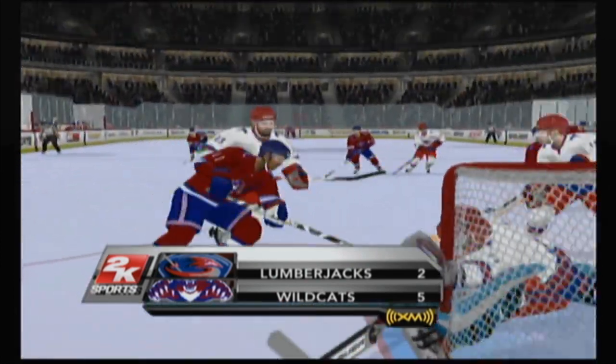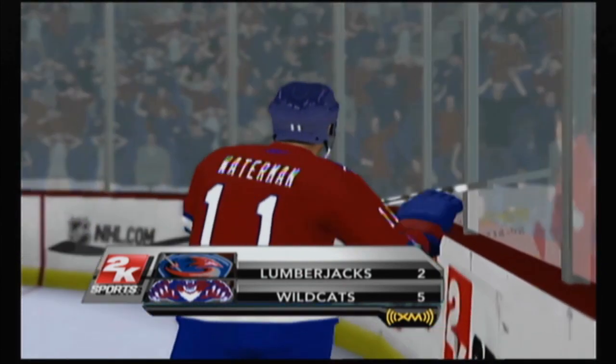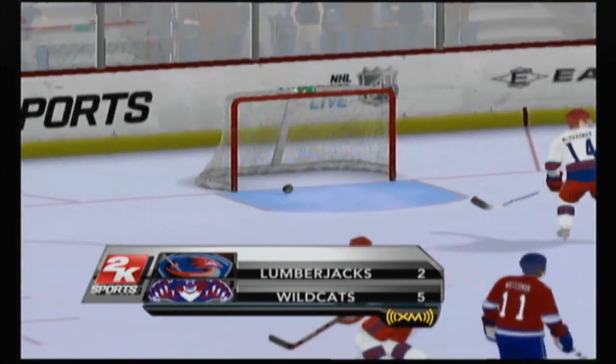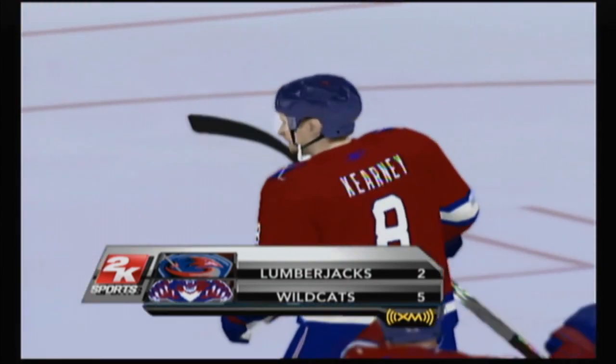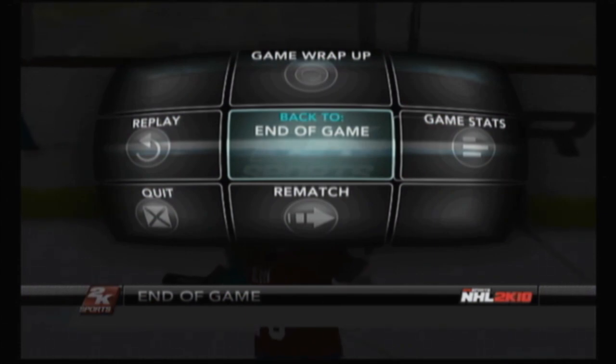Stone and Gandunov found the back of the net for South Shore. That was Waterman's to seal it. Then Ethan Kearney into the empty net just for insurance. Great game here today. 5-2. Valley Wildcats defeat the South Shore Lumberjacks.